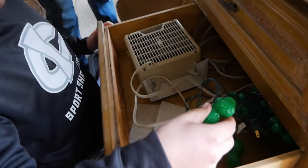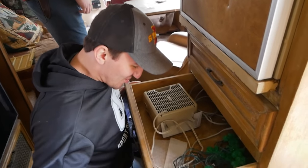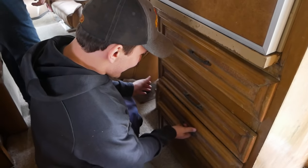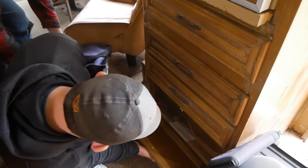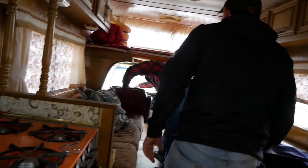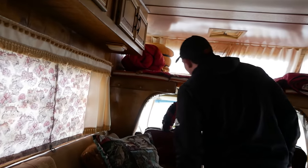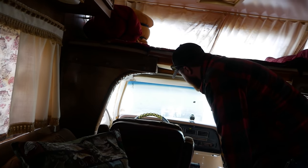Oh, hey, leprechaun, our luck's beginning to turn around. Oh my God, if we can find the keys. I got luck. Oh, you found them? Over there on the left side. Yeah, those are the ones. Whoa, she even cranks. Alrighty, well, thank you very much, sir. I don't know what else is on here.